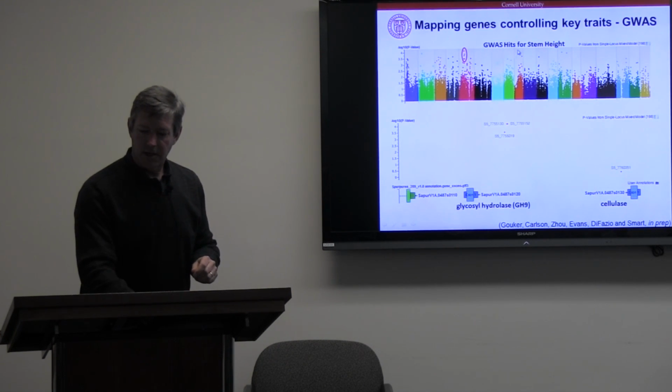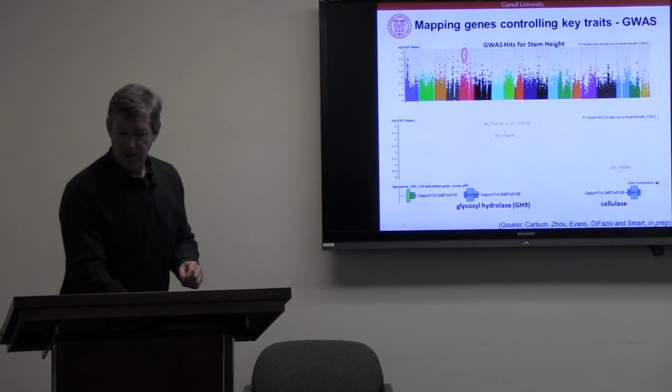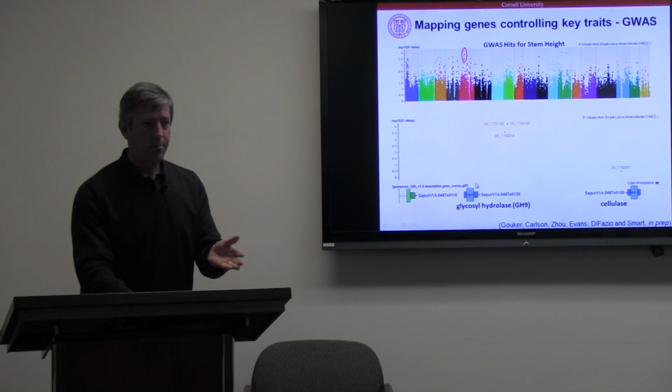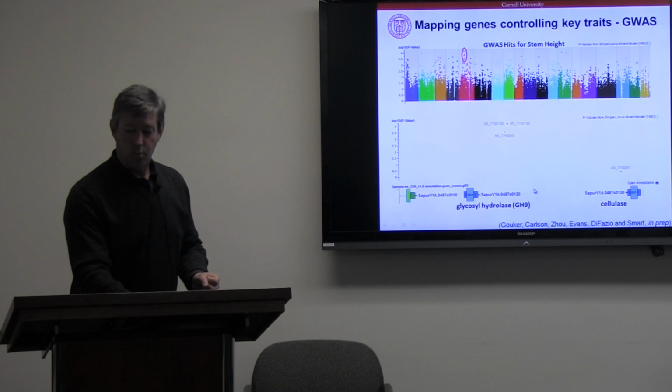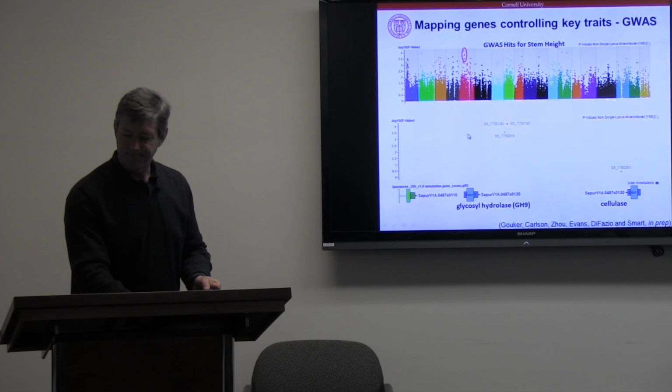So looking at hits for stem height here, he has some SNPs that are significant and map to this very specific region of the genome, which we can map using, I think this was done with about 25,000 GBS markers, mapping those SNPs between a glycosyl hydrolase and a cellulase, which we now need to follow up on and see how they are involved in regulating stem height.